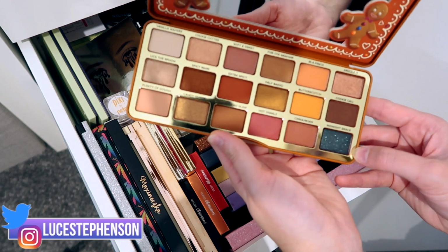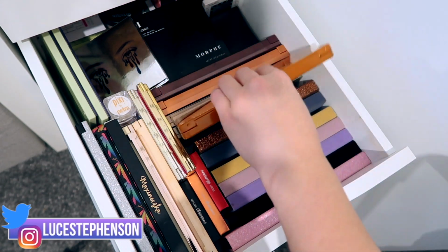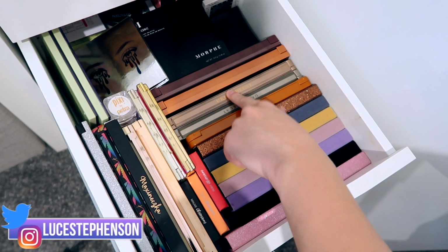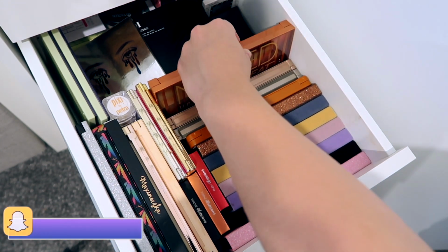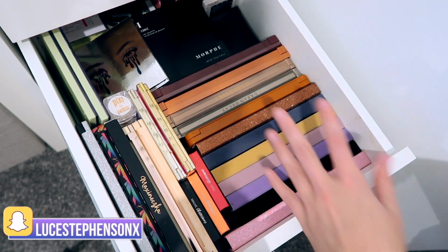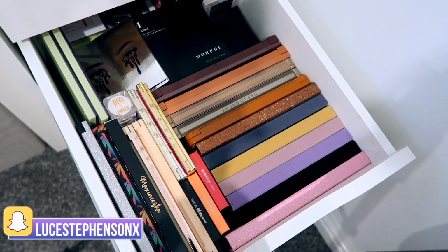Look at that colour. Ooh, beautiful. We have Urban Decay up next. We have the Naked 2, the Naked 3. I think this is the Naked Heat. Yeah, and then we also have the Naked Cherry. I do really want to get the purple one just because I absolutely love purple eyeshadows. So I do want to try that one, but I know they're also really expensive.